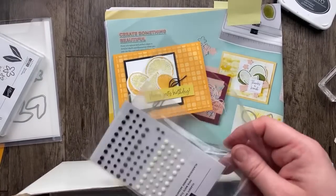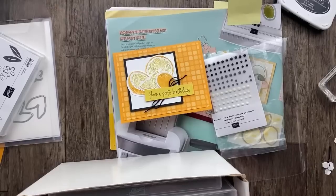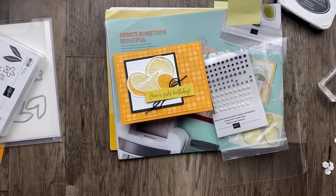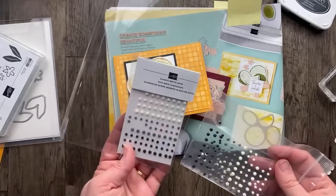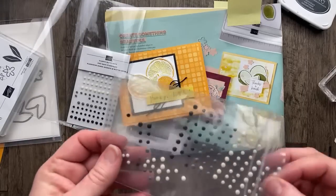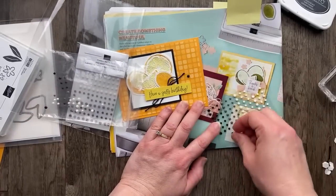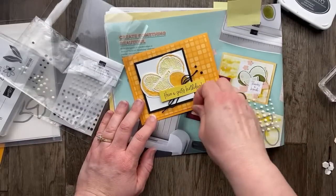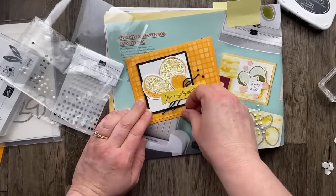Oh, you know what though? Look at this. I like these even better. The classic matte dots are a little bit smaller than those other ones, which actually I think might be retired. But I've got some of these classic matte dots and they come with neutral colors. These are in the annual catalog. And I like these because they're a little bit smaller than the other ones. So just like a little pop of, just a little pop of something.